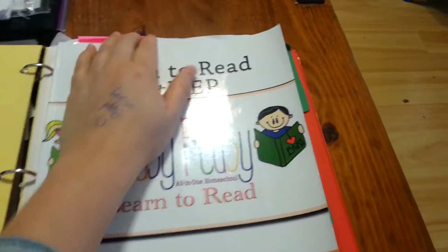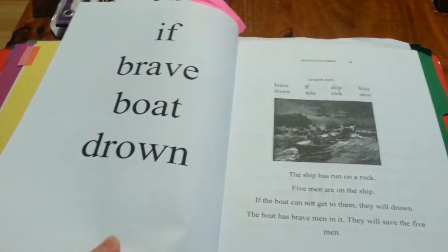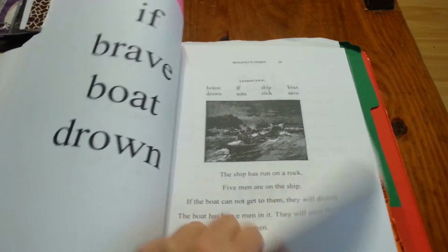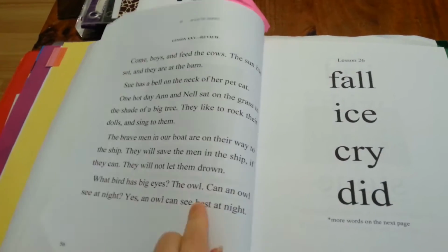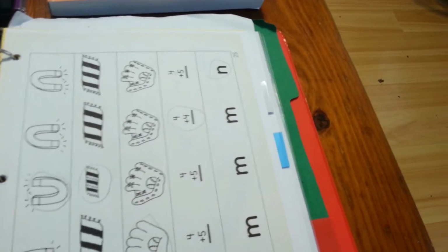When he's done with that, then we'll do our Learn to Read with Easy Peasy lesson, and he is in lesson 24. So he will read his words, and he will read his story, and then we will do his review. If he gets less than 3 wrong, or he doesn't miss any, he gets to go in our treasure box and pick a prize, because I consider reviews kind of like a little quiz. After we're done with that, then we go on to the day's work.